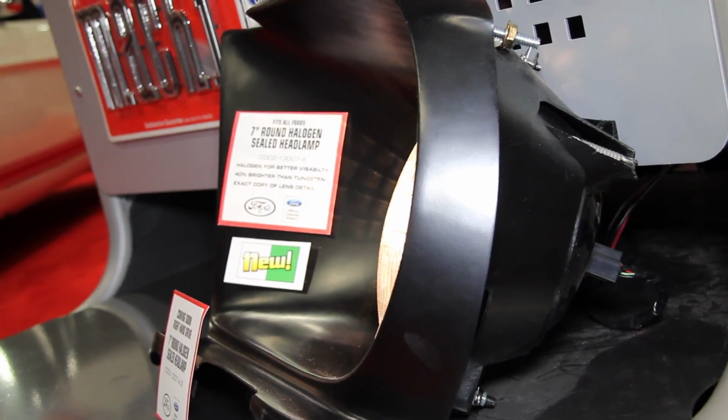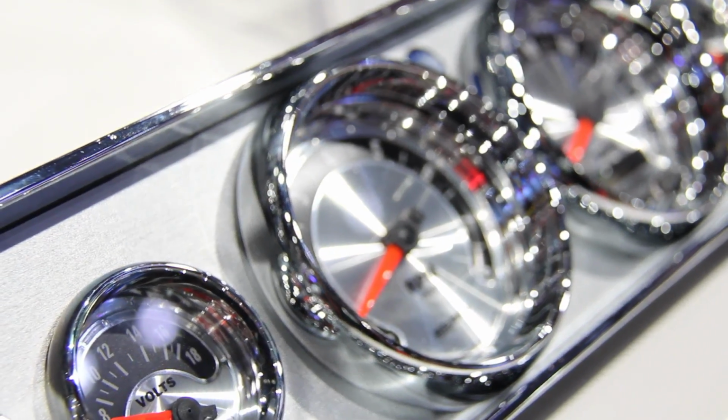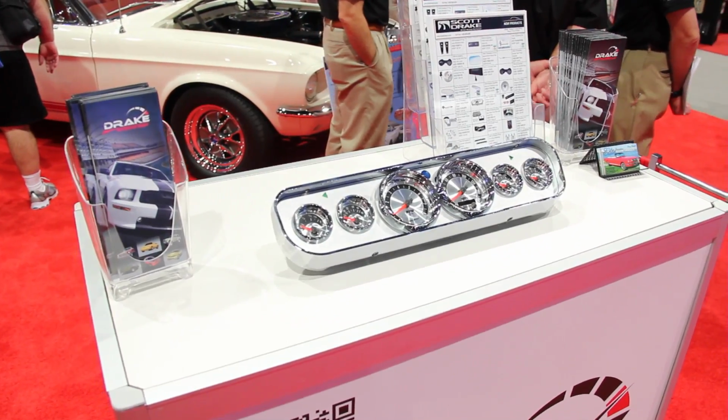Because you're not just about the bling and the accessories and everything else, it's components as well, like for instance your sealed headlamps. Absolutely, halogen headlights, suspension, carpet, steel stampings, plastic injection. And gauge clusters as well? Gauge clusters too. I'm going to show you a great example of some gauge clusters. We just came out with a 6-gauge gauge cluster with a plastic injection housing, and that's what really makes it unique, and it's like around $200 list price.